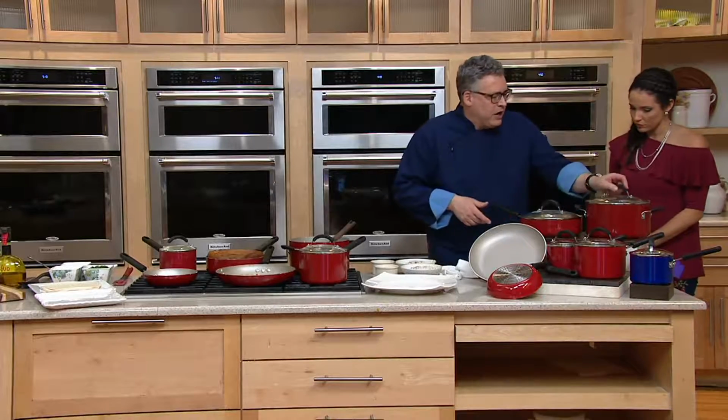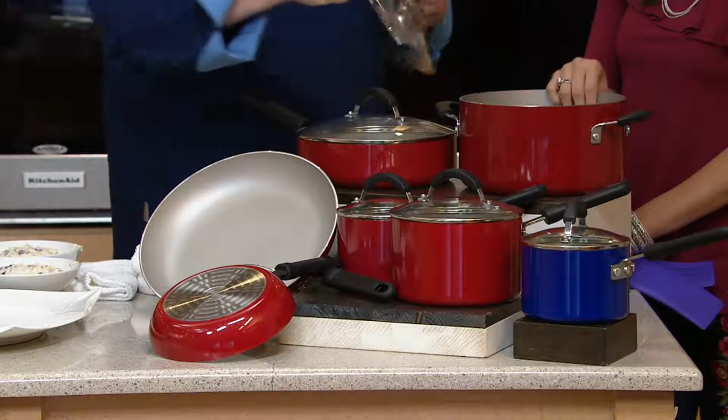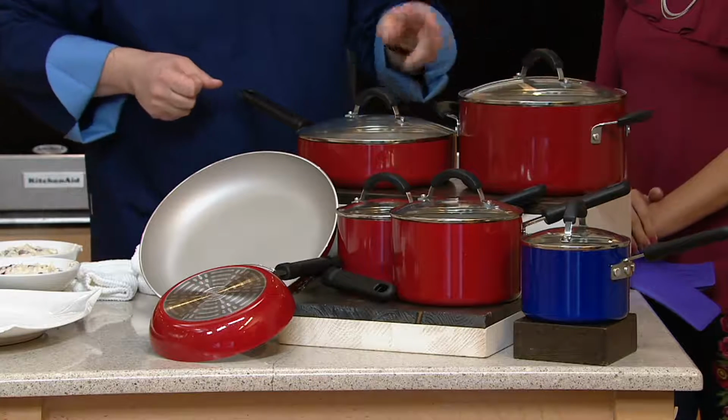Right, so here's your stock pot. This is a 6-quart capacity. We can put a whole chicken in there and make a beautiful rich broth. And that one has a lid. It comes with a lid, of course.